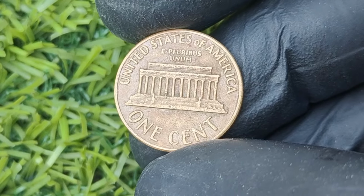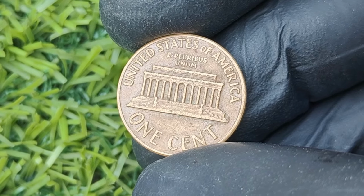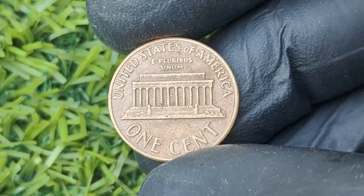There are at least 5 more pennies, just like it, hiding in plain sight, worth up to $2 million. You might already own one of them. Stick around to the end. I'll tell you where to learn exactly what to look for next.